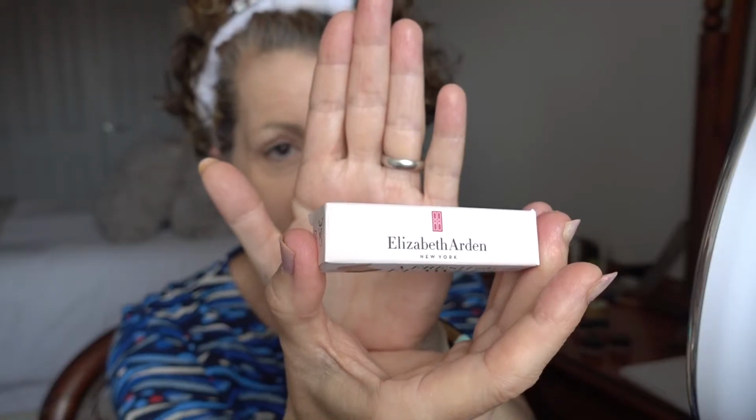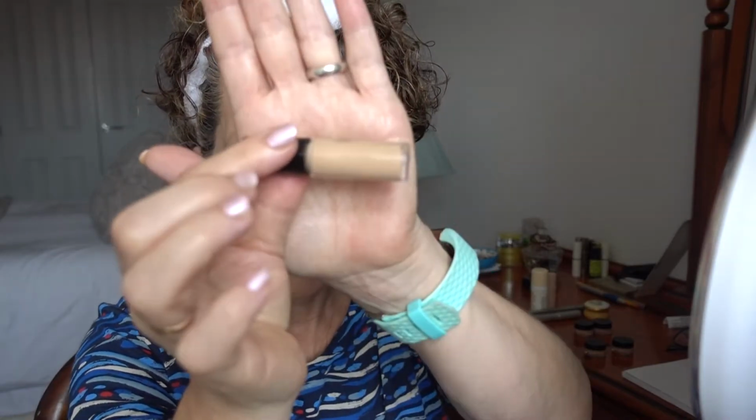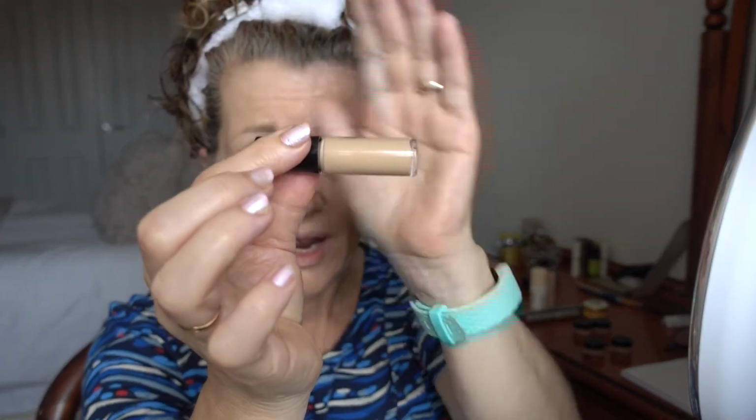So this is what it looks like now without any finishing powder, without anything on. We're now going to go over and do the Elizabeth Arden Flawless Finish. So here is the sample. All of the makeup houses were really helpful, and because they haven't got anyone sitting in there, they can't do makeovers at the moment, but they are really helpful.